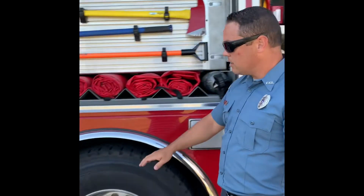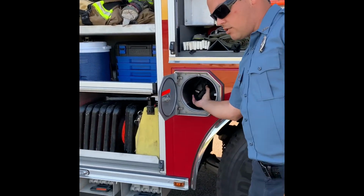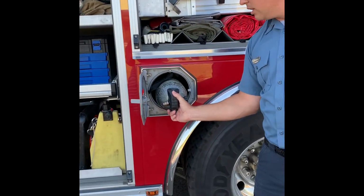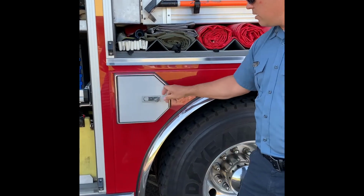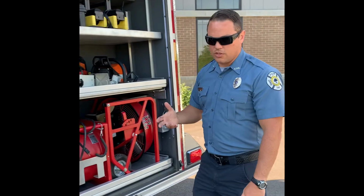And then all around the truck, there are these little compartments, and these are the bottles that go into our air packs. And so you'll see those tucked away in little places. We have another one here because it takes a lot of air to be able to do that job.